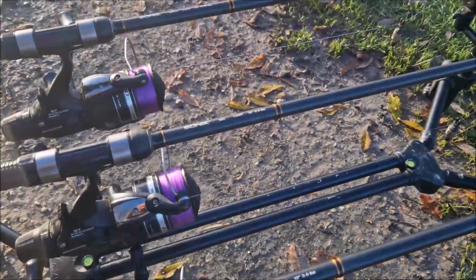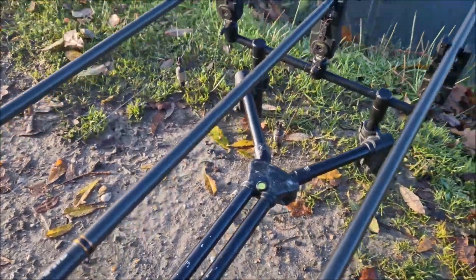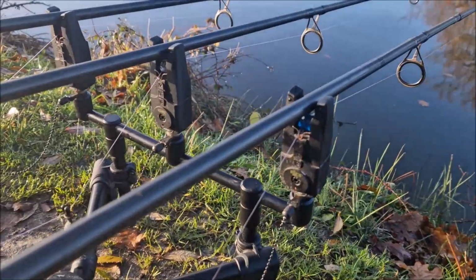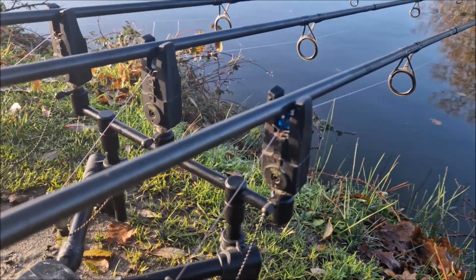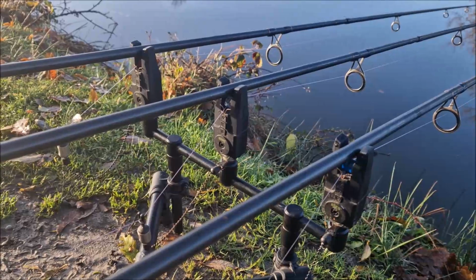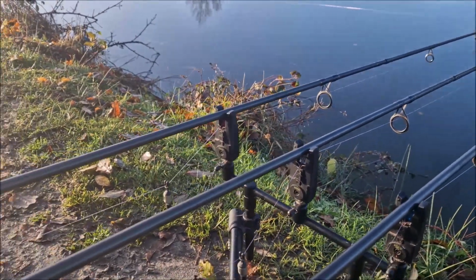I've got an Avid rod pod. I know there's lots on the market, but I quite like the Avid one. Bite alarms, I've got the Sonic SKS. I am looking to change over in the next few months, probably to Gizmos, but I do like the Sonic bite alarms, with the receivers. So yeah, that's my setup.